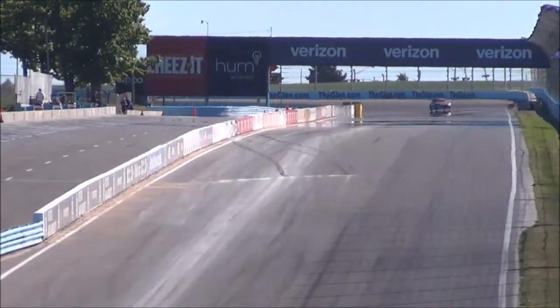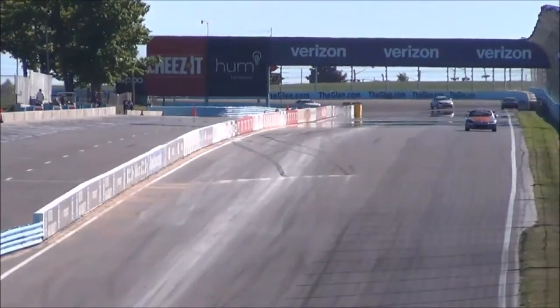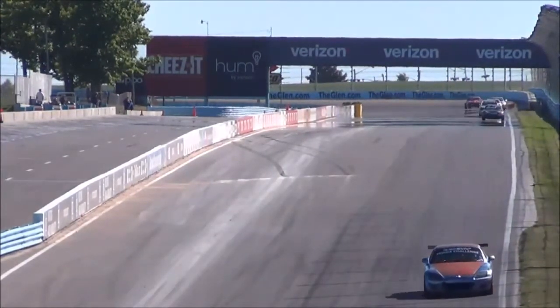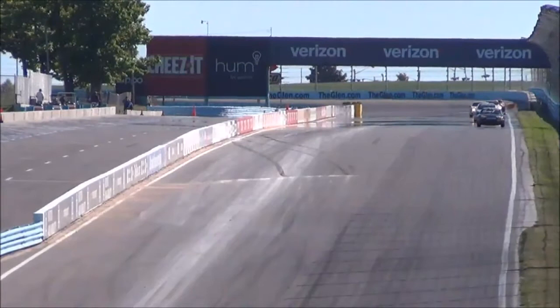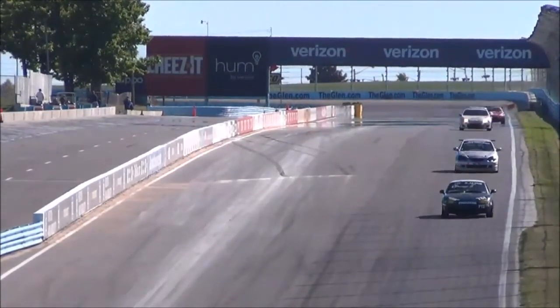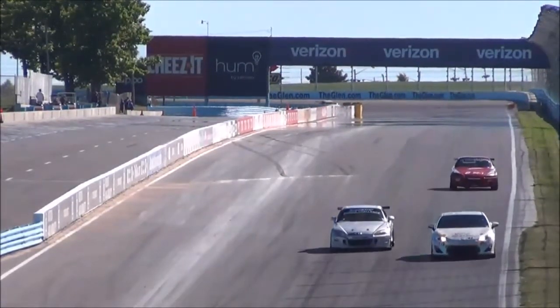And in the PTE class, John, a great battle going on between Brett Westcott, Michael Newman, and Jason Knoll. Todd Burris also doing a great job in there. These guys just went through the lights nose to tail. Actually, it was Danny Stain and Todd Burris making a pass on Jason Knoll. But again, those Miatas just can't help but run nose to tail out there. They were bump drafting and all over down the front straight.